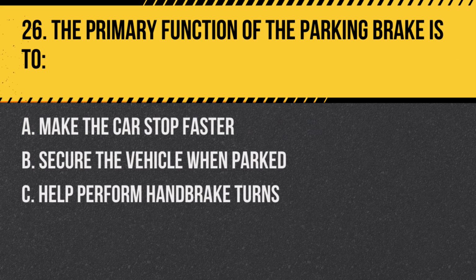Question 26. The primary function of the parking brake is to: A. Make the car stop faster. B. Secure the vehicle when parked. C. Help perform handbrake turns. Answer: B. Secure the vehicle when parked. The parking brake is designed to hold the vehicle stationary when parked, especially on an incline.